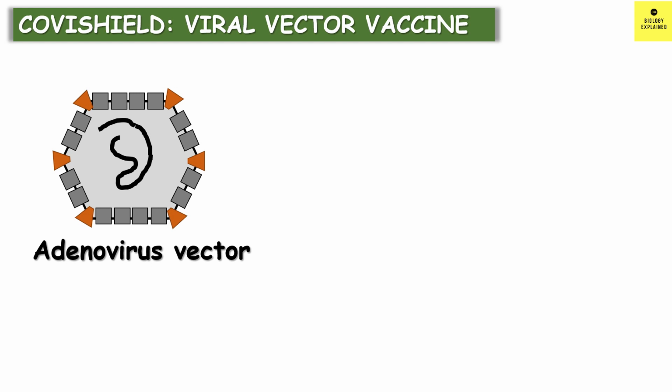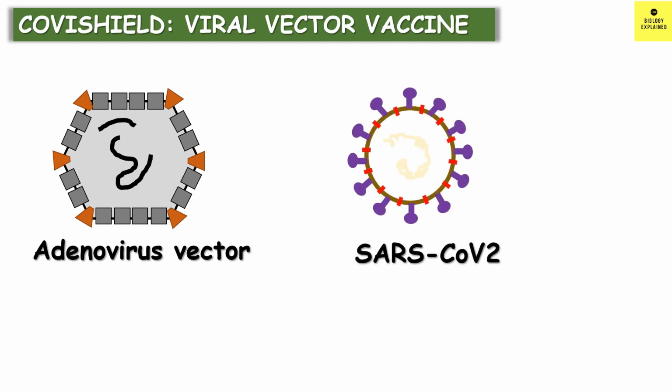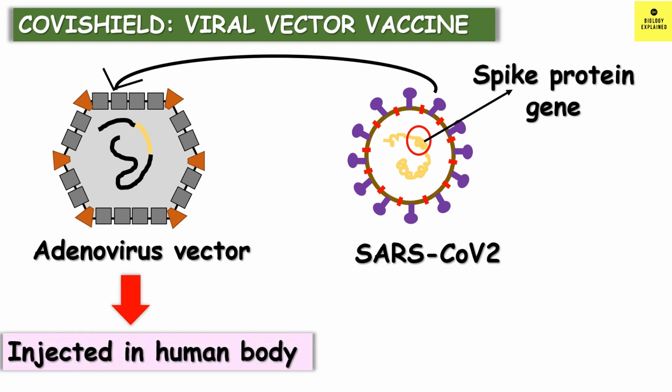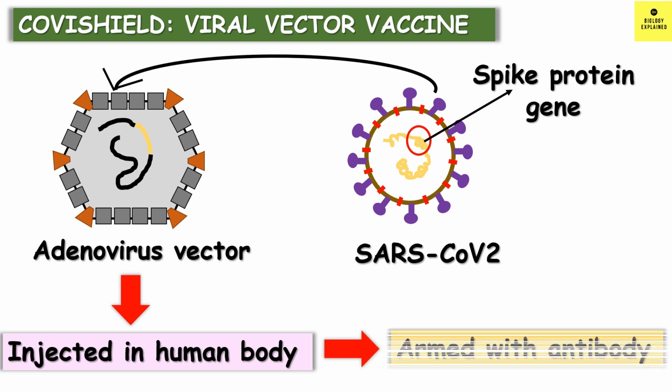You all know that Covishield is a viral vector vaccine. That is, a chimpanzee adenovirus is taken which cannot replicate. In it, the SARS-CoV-2 spike protein encoding gene is inserted. Now, this adenovirus vaccine is injected in our body. So, our body will be armed with antibodies against SARS-CoV-2 spike protein.